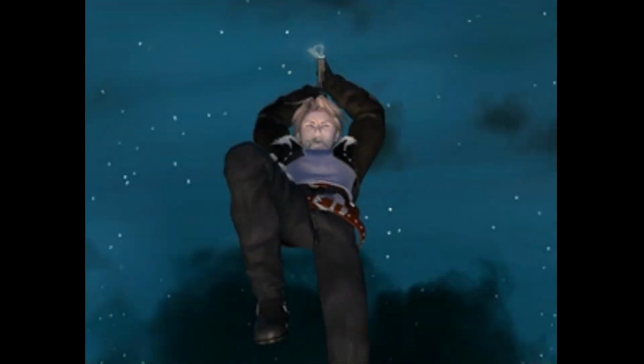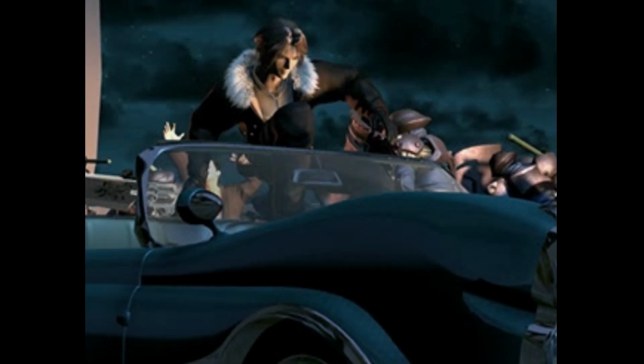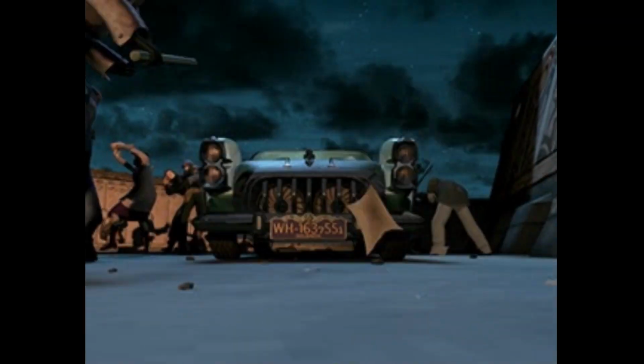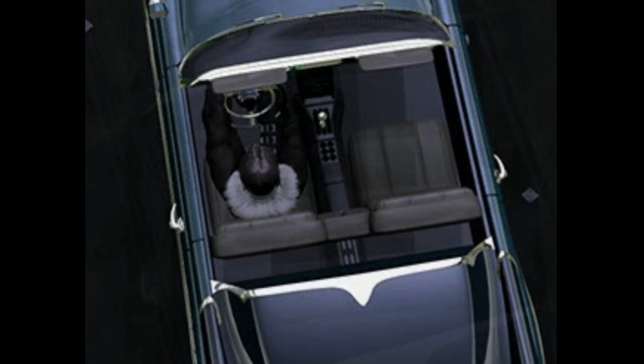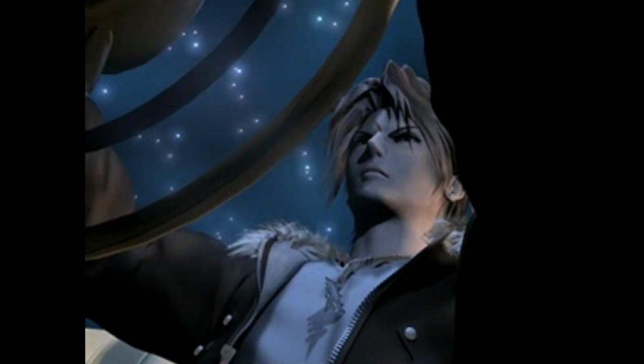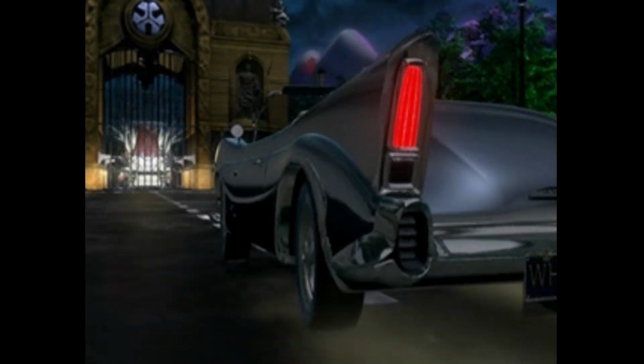Squall was a broody ass teenager, bro. I bet he had some acne on his face. There's no way he had smooth skin like that, shit like that. Computer animation was still in its early days during the start of the 32-bit era, so animators and engineers were still learning the ways of a new medium.